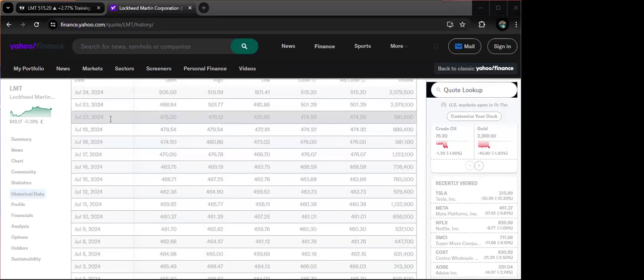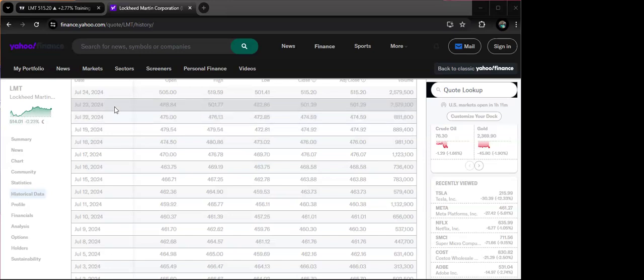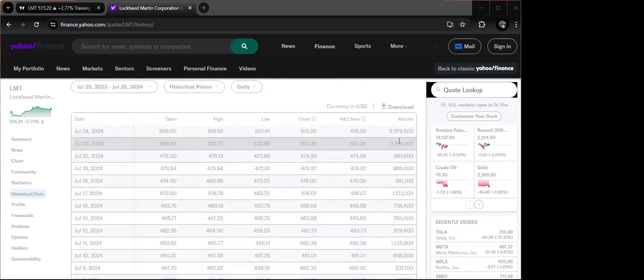So I'm interested on this Monday when LMT reported the day before it reported earnings. Okay, and then the next day. So if you want to see, am I trading that stock post ER, you can see on the 23rd, this was the 22nd Monday, then the 23rd pre-market, it reported Tuesday pre-market, the volume went up to 2.579. So when you see a stock has reported earnings and the volume has gone up and the price has gone up, then it means you're looking at that stock again the next day.